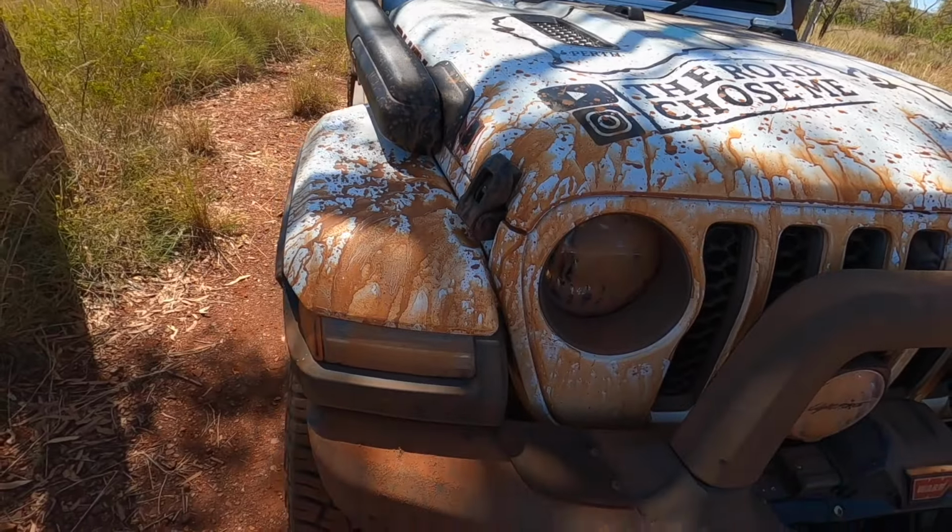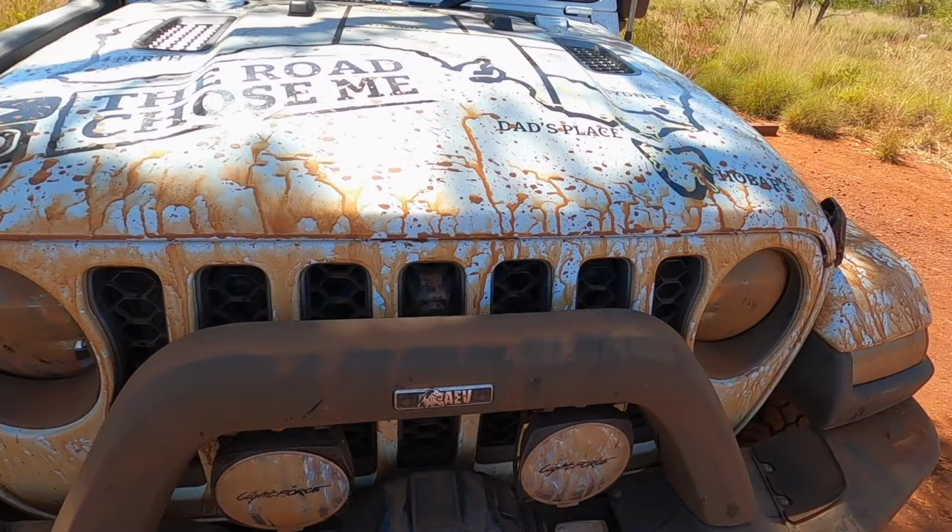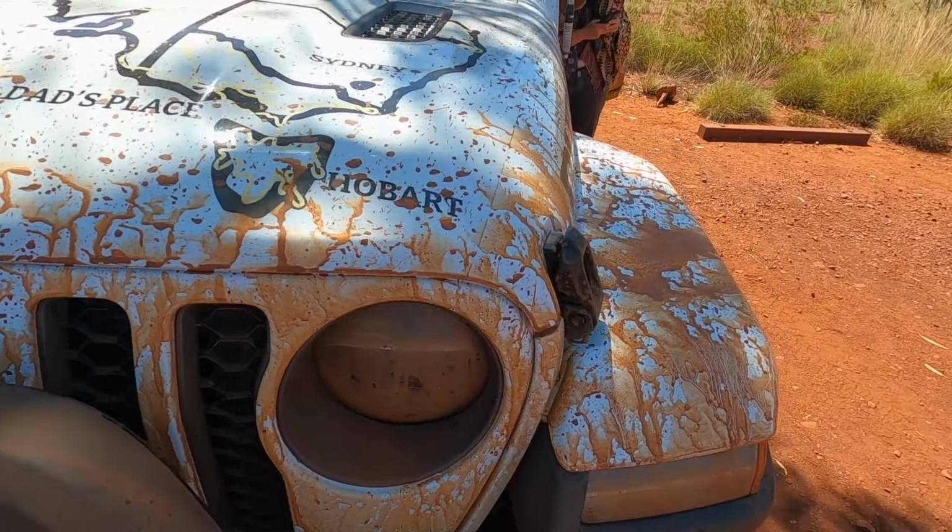And as you can see, some of our more recent adventures, Katie actually is responsible for this one. She did a great job. I kind of like it. It looks like an abstract painting. But here we go, Karijini National Park.